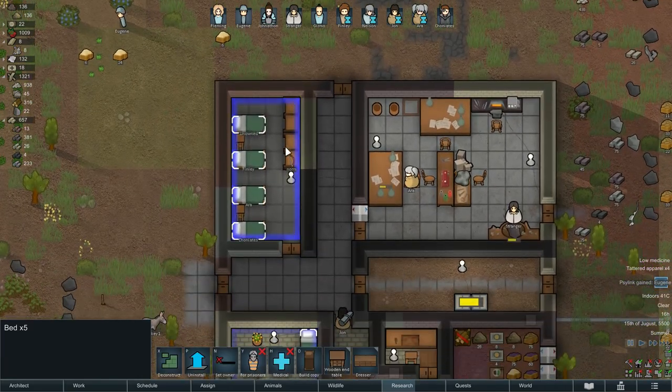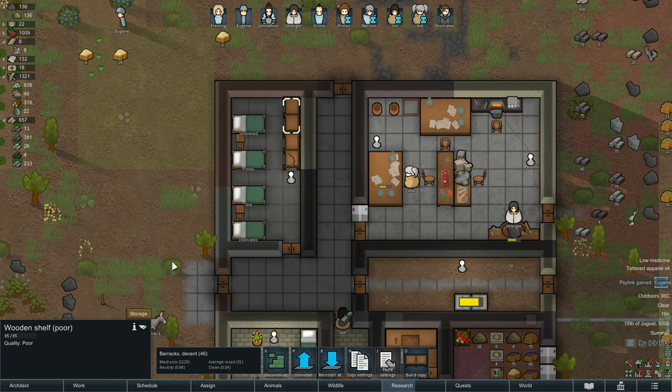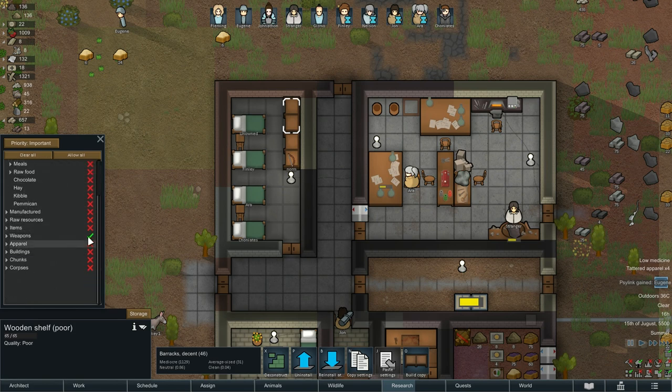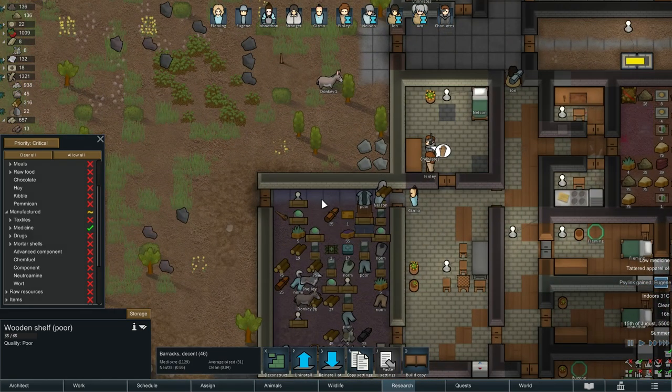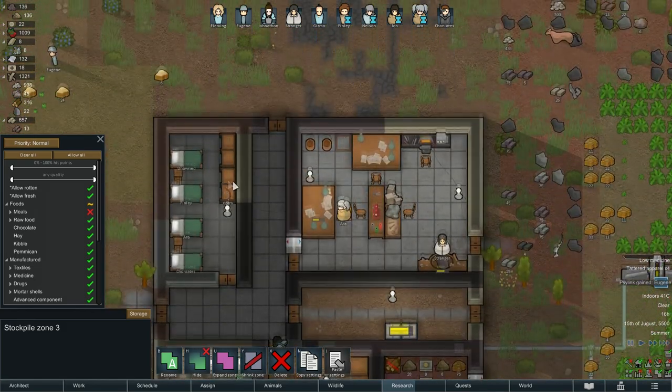Okay. So the shelves are built, and they do default to a certain type of storage. Normally weapons for some reason, usually because most people do store weapons on shelves. But what we're going to do in this instance is change this. We want medicine on here. We're going to make this critical. It's critical that our hospital has medicine on the shelves, so they must be put here first, and then they can be put in here, whose priority is only normal.